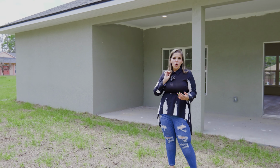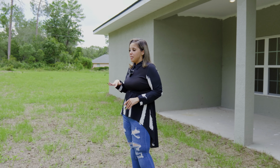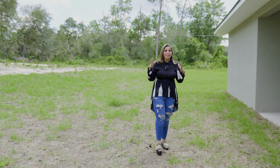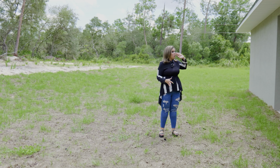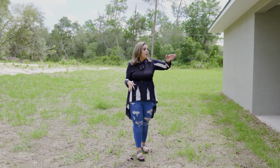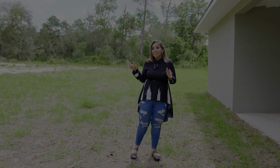As I mentioned, there's no HOA. So again, yes, you still have to follow county rules, but you can definitely fence this out, add a beautifully sized pool, maybe a fire pit. But this is a nice corner lot. I love it. I love this extended lanai because again, when we get into the cooler months like November, December, January, you can actually maybe have the patio open, but you have the retractable screen so you're not letting any bugs get in. So this is a nice space.